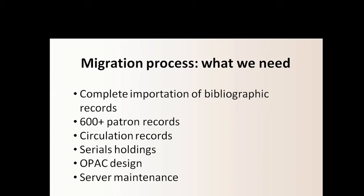So, complete importation of our bibliographic records. We have about 600 patron records, which is not that many. And then we have the circulation records. We have serial holdings, which is very, very important for us. And then we have to think about the design of the OPAC and who's going to maintain the server, where it will be placed.